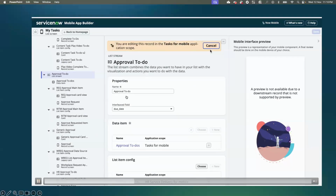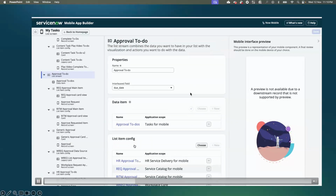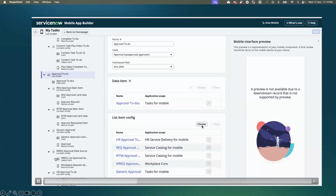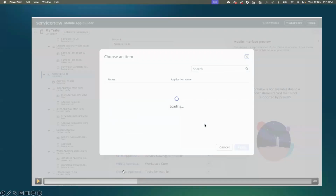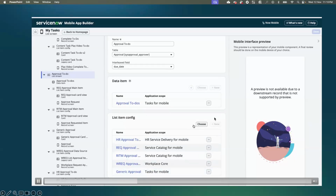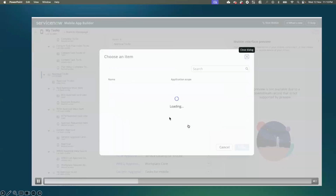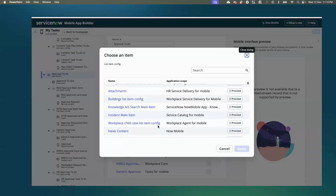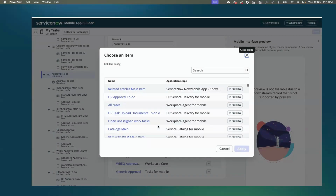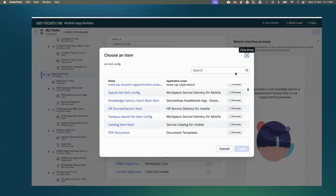So I've selected approval to do. Just to go to the record page. Within approval itself, we are seeing all kinds of approvals were coming from this list item configuration, and you can choose to add more if you wish to. All of these would be available basis the plugins you may have, and then you can select to add more to this approvals list.